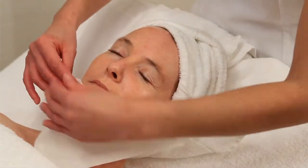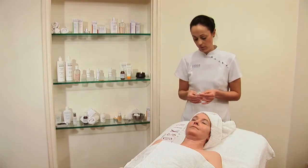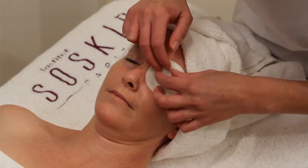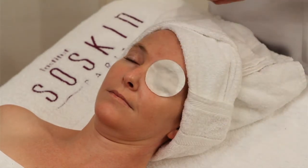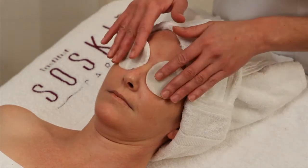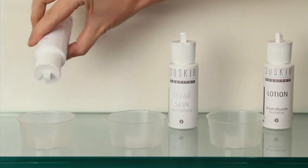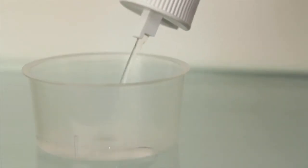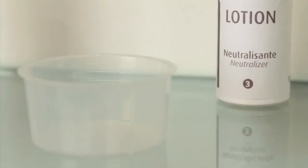Removing the eye makeup is not compulsory, as the eyes will be protected. The therapist soaks 2 cotton pads and places them over the eyes, so they are perfectly protected. If there is any permanent makeup on the eyebrows or lips, they should also be protected by a soaked cotton pad. The therapist prepares the 3 small dishes containing the 3 SPM products so they can be used immediately: pre-peel, peeling, neutralizer.